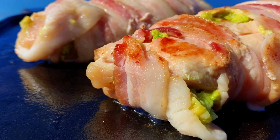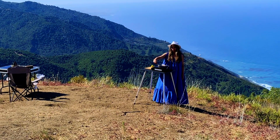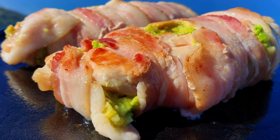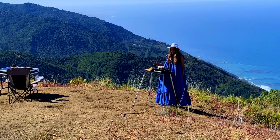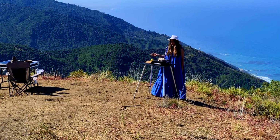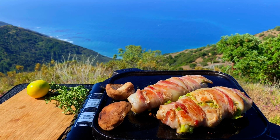But really, do I need to even tell you how good this recipe is going to be? Bacon-wrapped chicken breast stuffed with avocado. Sorry for yelling. But bacon, chicken, and avocado? Oh my bacony goodness. Tender chicken breast stuffed with creamy guacamole and wrapped in bacon that's grilled until the bacon is nice and crispy. Crispy bacony goodness.